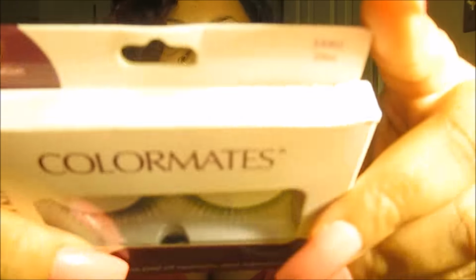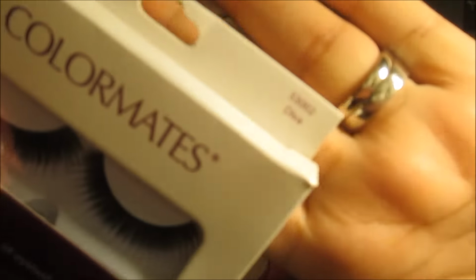And then this was the next one that I picked up. These are by Color Mates, and these are the easy application. This was the actual kit. It has the glue inside of them as well. And this was in Diva, as you guys can see up there, 53002. I still see these in one of my Dollar Trees. They still carry these. It's Diva, and it's another one that I really like. These are super dramatic, so I really love them.